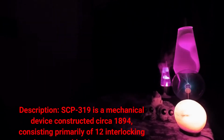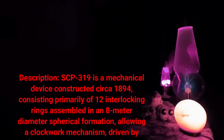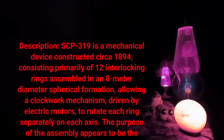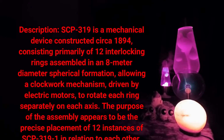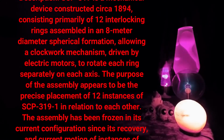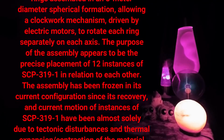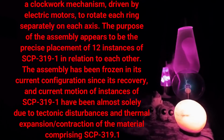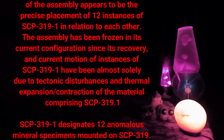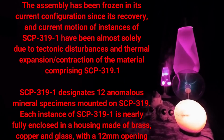Description: SCP-319 is a mechanical device constructed circa 1894, consisting primarily of 12 interlocking rings assembled in an 8-meter diameter spherical formation, allowing a clockwork mechanism, driven by electric motors, to rotate each ring separately on each axis. The purpose of the assembly appears to be the precise placement of 12 instances of SCP-319-1, one in relation to each other. The assembly has been frozen in its current configuration since its recovery, and current motion of instances of SCP-319-1 has been almost solely due to tectonic disturbances and thermal expansion/contraction of the material comprising SCP-319.